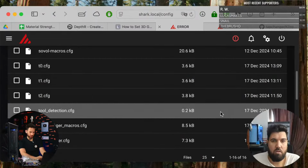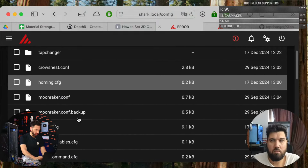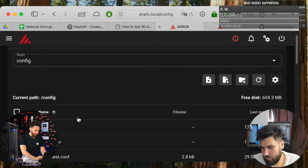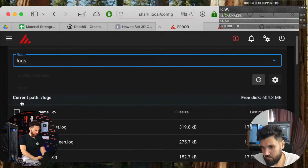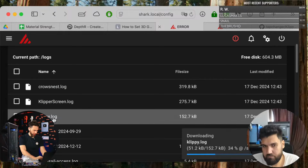The Klipper log file should tell you. Oh, good man, that's true. Options, printers. It's not in config, it's in logs. Nicely done. Klippy.log. Yes. Thank you, Alex. But downloading it is going to take an hour.